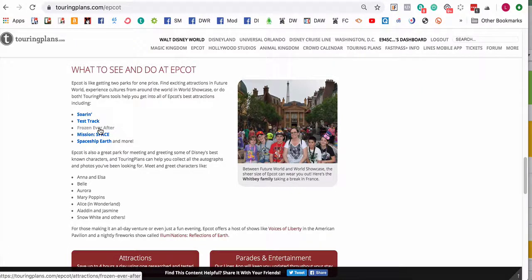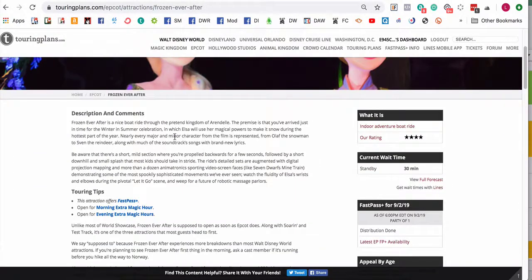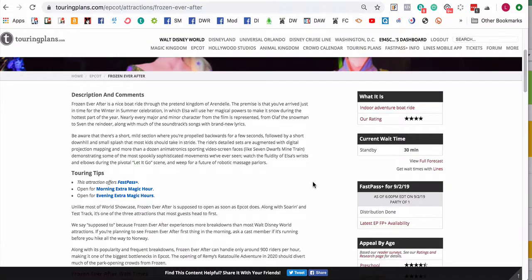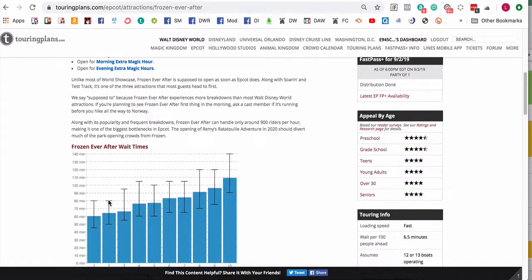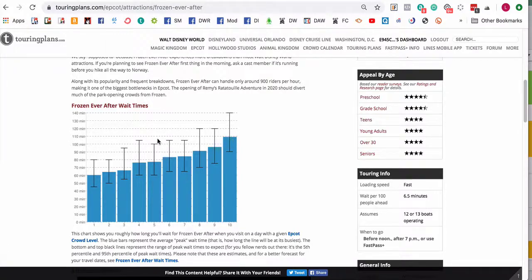So I think the demand for it is kind of waning. I almost never see fast passes for it at 30 days out, but they're more readily available. But let's just say we can't get a fast pass for it. So we're going to come in here and you're going to see all this information about the ride. And you see this is really good, it shows you the crowd levels.